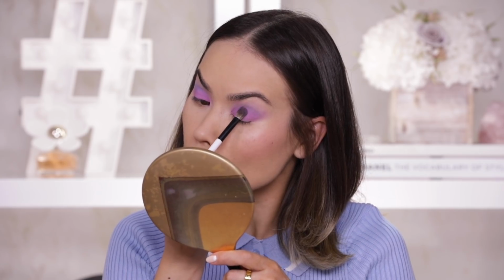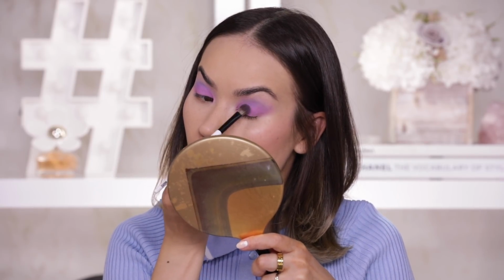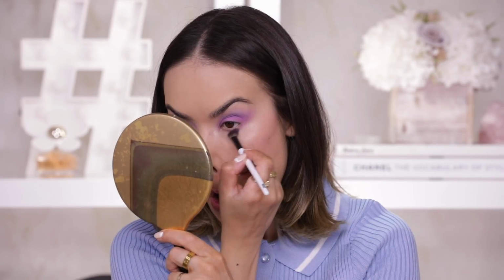And now I'm just gonna go back with that lavender and overlap that because I still want that lavender to be the main shade. Cute, cute, cute. A bit on the lower lash line as well, just for fun.